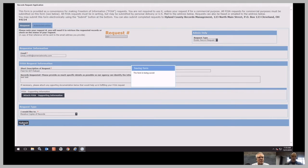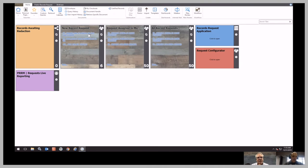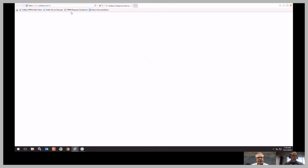So here is where we are going to take a massive leap away from standard document management. Once this form gets submitted, it's going to route directly into my application to manage public record requests instead of a workflow. Would this be like a form that's sitting on a public website of some agency? That's exactly right. And there's many examples of that.